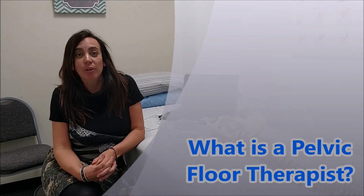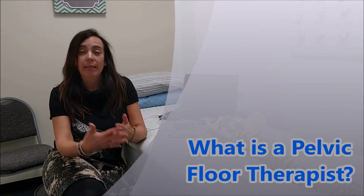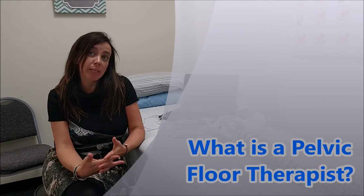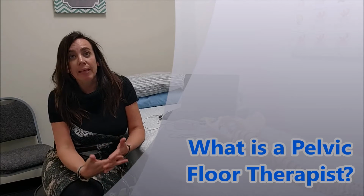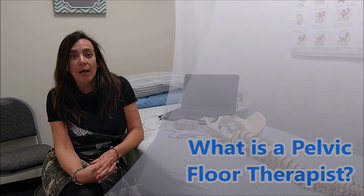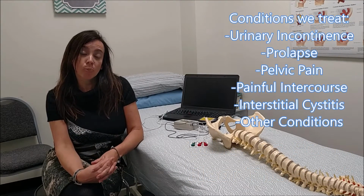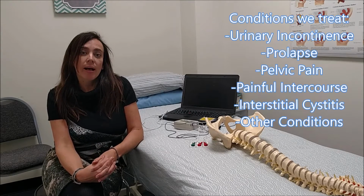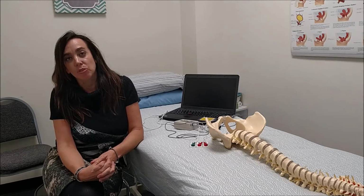Many people have had physical therapy in the past. Physical therapists work on muscles that are too strong, muscles that may be too weak. They work on pain, and a pelvic floor therapist does the same things, but we just focus particularly on the muscles of the pelvic floor. We have received specialized training in the anatomy of the pelvic floor, the anatomy of the sacroiliac joint, as well as how to treat the particular conditions such as urinary incontinence, prolapse, pelvic pain, pain with intercourse, interstitial cystitis, and just a few other types of conditions that we commonly treat.